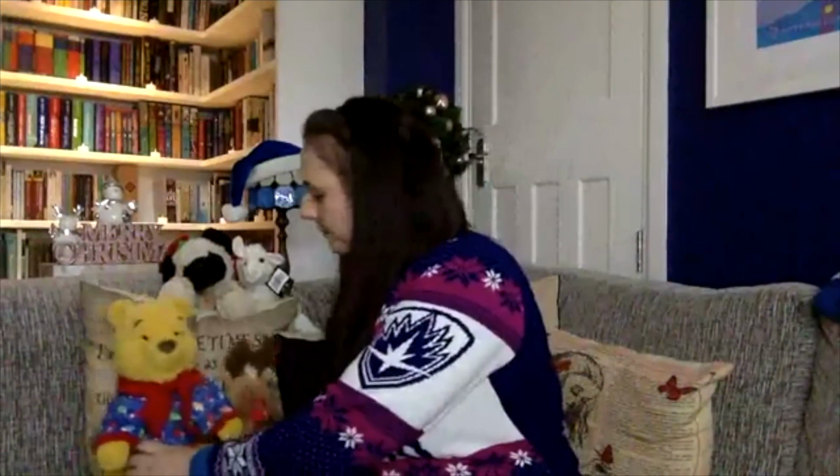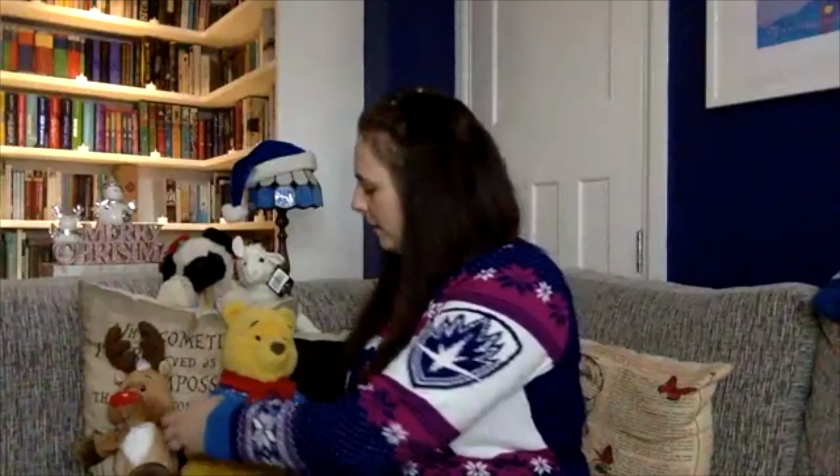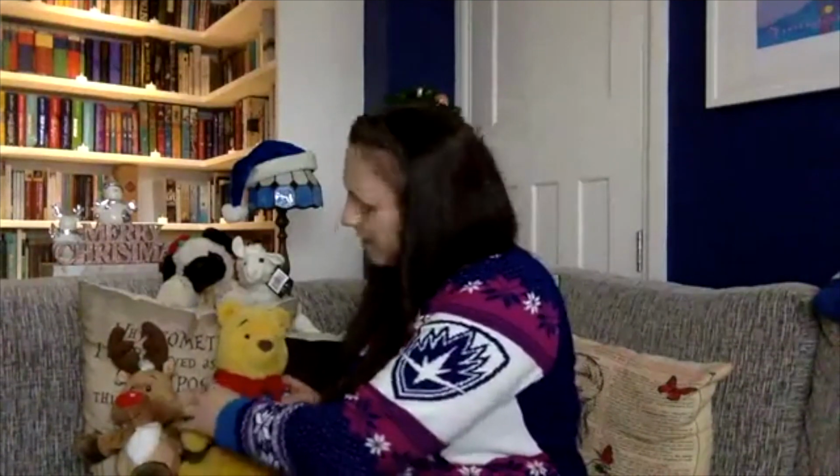We have to bring in the star of the show, Pooh Bear, who is now sporting his own Christmas jumper and scarf, which is quite cute. Because after last week, we need to make sure that he was also joining in the festivities. So I'm going to put him here with Rudolph and the gang. Oh, maybe if we put them around the other way. There we go. Doesn't quite fit Pooh Bear, his jumper, but it's still cute and it's festive.